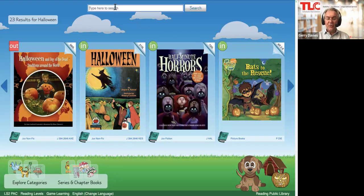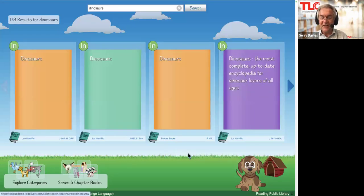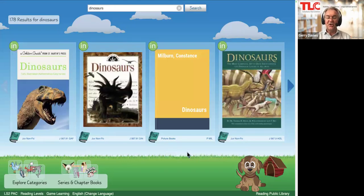One thing I didn't show you in the adult pack that we can do is sounds-like searching. If I just typed in "dinosaurs," it's going to come back and say, "Did you mean dinosaurs?" Yes, I did. So I can do a traditional search as well with sounds-like searching. And if I'm into dinosaurs.